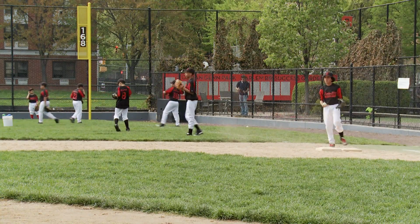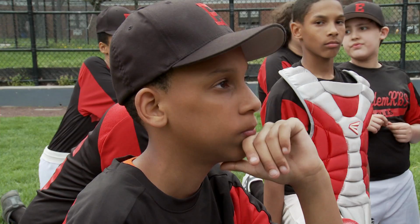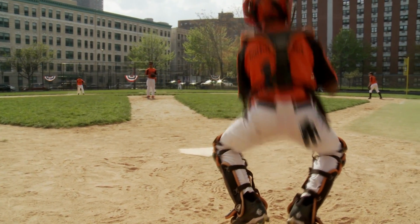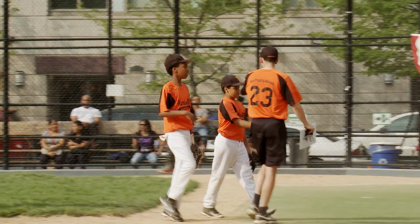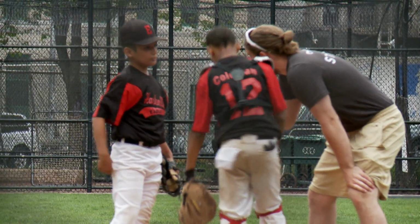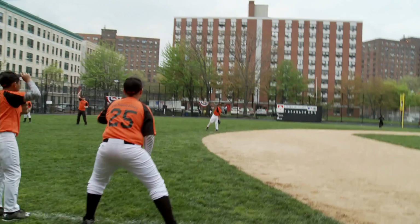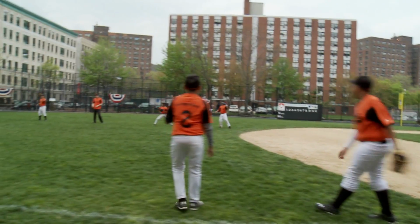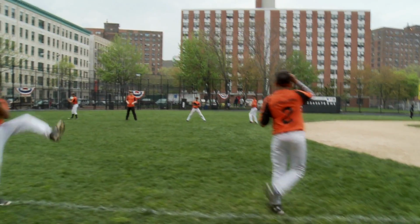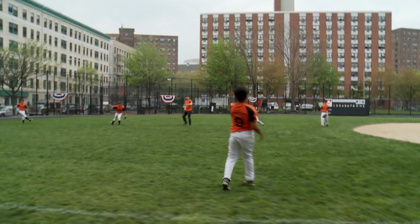This is the result of hard work, the efforts of the organization Harlem R.B.I., and a belief in the power of baseball to change lives permanently. The satisfying thump in a glove from a ball narrowly caught, the crack of a bat, the gratification of a game well played, whether won or lost. The magic of baseball brings us back, young and old, year after year. But for the kids on this field, it means much more. Improved schoolwork, higher graduation rates, and brightened futures. It's a place where good grades are cheered from the stands like home runs.